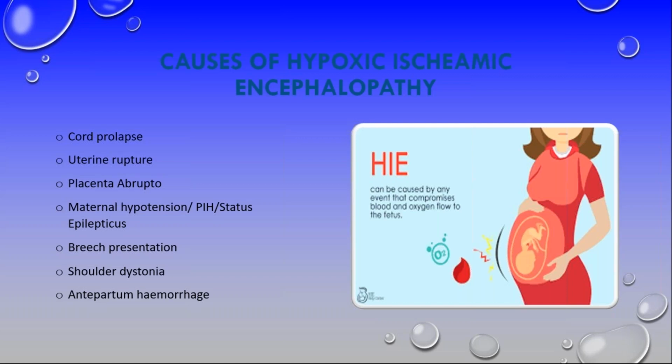A cord prolapse, uterine rupture, placenta abruption, maternal hypotension, or PIH or status epilepticus. Remember that these two run concurrently and will cause maternal hypotension during the status epilepticus part. Breech presentation, shoulder dystocia, and antepartum hemorrhages. But now we know that vitamin D is also linked to this.